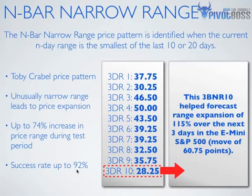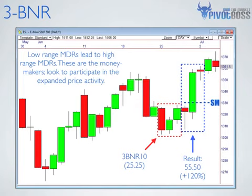And not only that, the range expansion that occurs, price range usually expands by 74% in the upcoming period of time. That's huge. So when you're looking at this, 1, 2, 3-day range, very narrow, 25 and a quarter, very narrow compared to the average, going backwards, the smallest of the last 10-day period, or the 10 MDR period, that leads to a price range of boom to boom, 55.5 points, 120% increase. Is that right? Wow. Huge move.